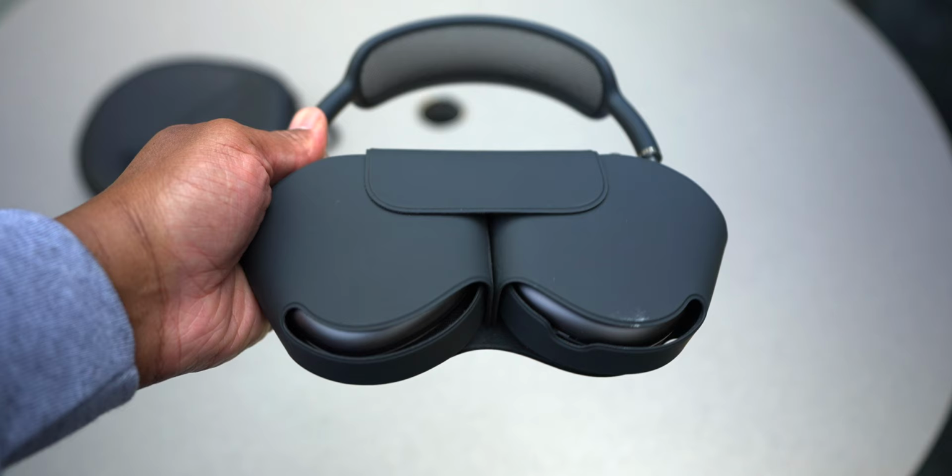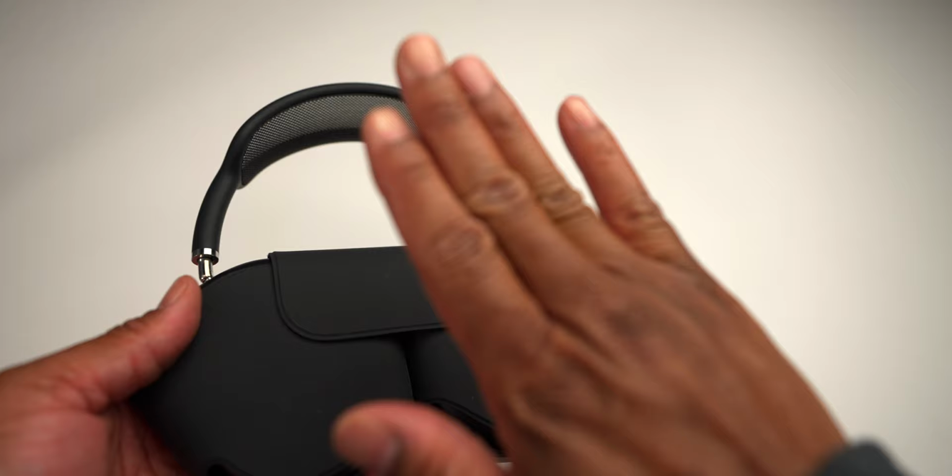Now, this isn't really a big secret, but the case that comes with Apple's AirPods Max is pretty bad. I mean, the case does not protect the headphones at all.